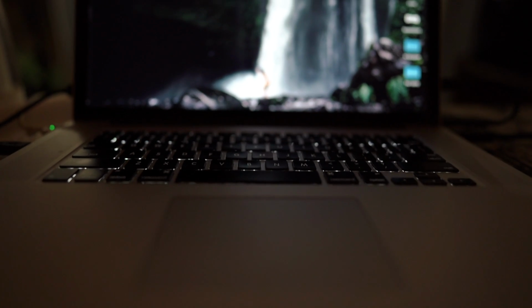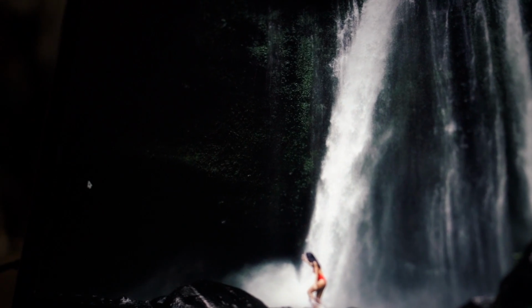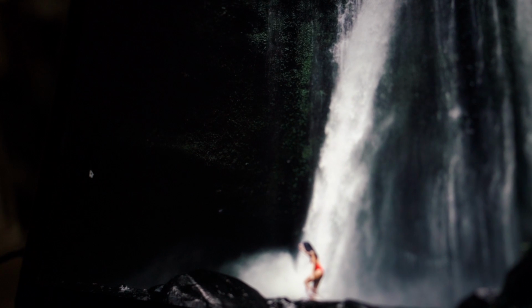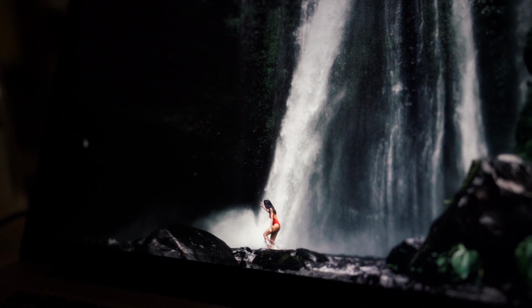I used to edit on an entry-level laptop for years, and the day I moved to a Retina display, I was blown away by how much more details I could see in each image and how much better the rendition of the colors was. So remember, it's the same thing as when you're printing.